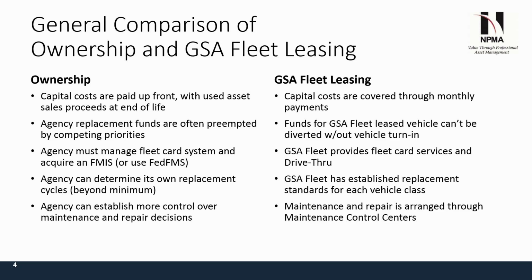The agency must manage the fleet card system and acquire an FMIS or use the Fed FMS. And this is one of those indirect costs that I mentioned in the previous slide: the cost of implementing and managing a fleet card system and the cost of implementing and managing a fleet management information system, an FMIS. GSA Fleet has already built up their program to scale, and they have fleet card services and the use of GSA Drive-Thru, which is part of the monthly lease rate.